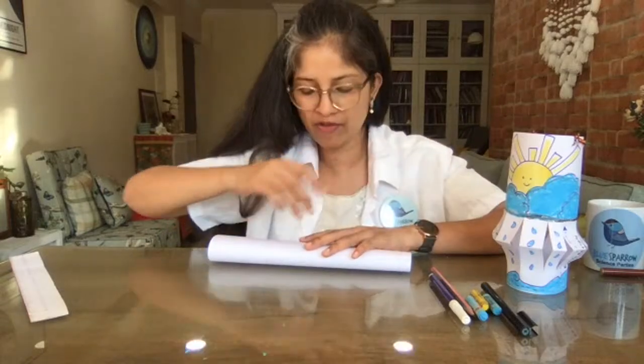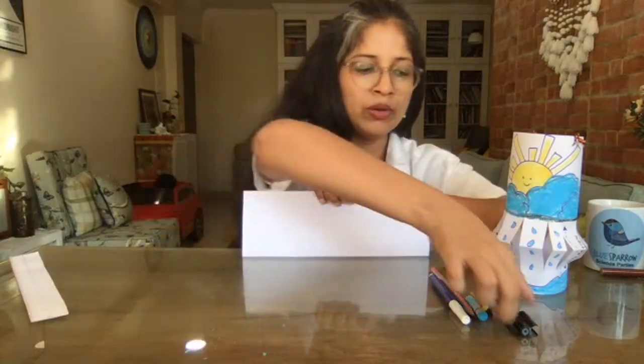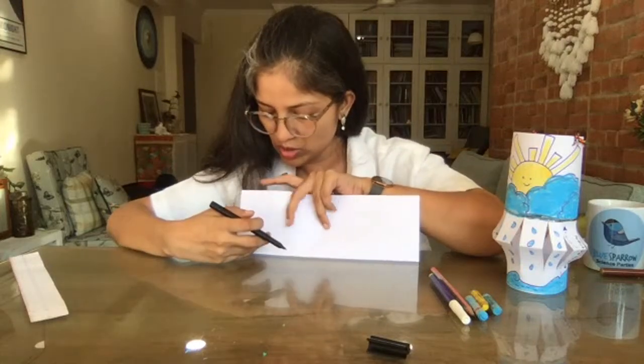Okay, so you see here I have folded it in half. The first half is like this. Okay, now in this half we need to make the sun and the clouds. So what we do is we take a sketch pen and we start making the clouds.